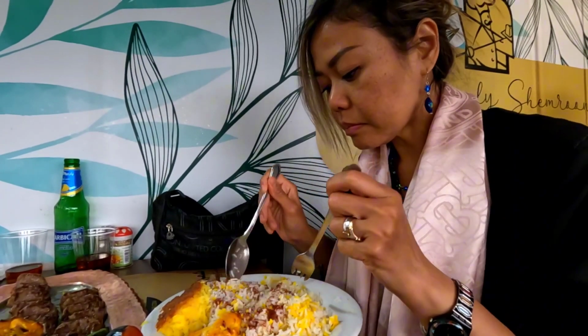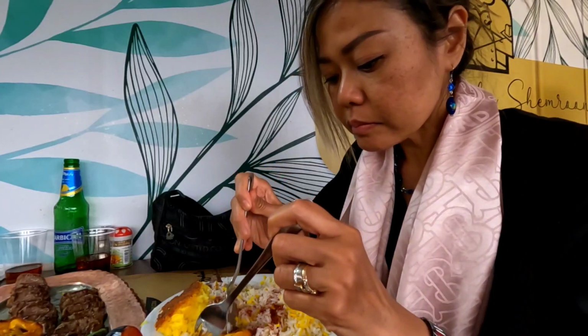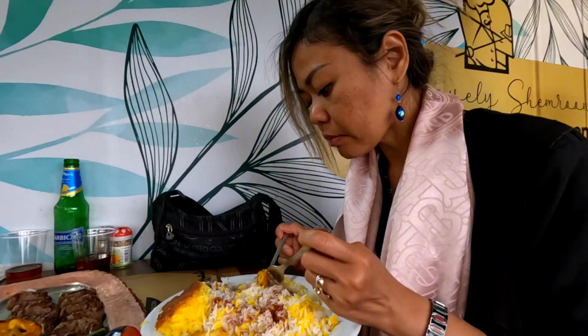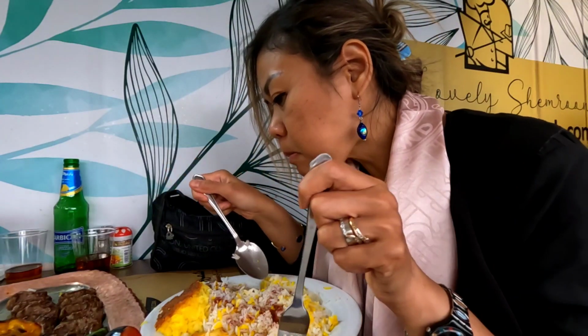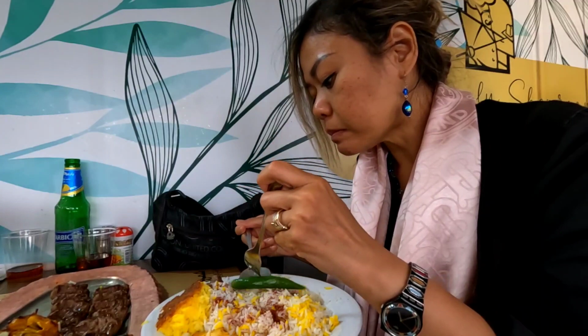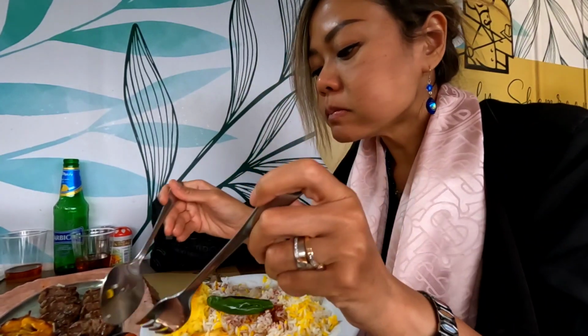Day with the most delicious kebabs that we had at Shemroon Kebab. It was seriously so good. The kebabs were tender and flavorful, and we added a dash of sumac. It was the cherry on top, adding a tangy punch that just wowed our taste buds. You need to taste it to live it. It was delicious.